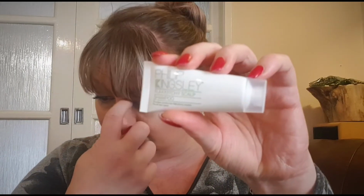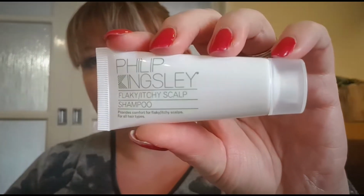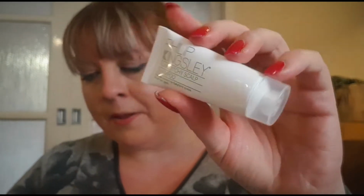Okay, cool. So the next product that I can see is this Philip Kingsley Flaky Itchy Scalp Shampoo. Okay, so this is a sample size and it's 20 mil. The full size is £24. It doesn't tell me the actual amount you get in a full size. It does come with a 4-star review on Birchbox.